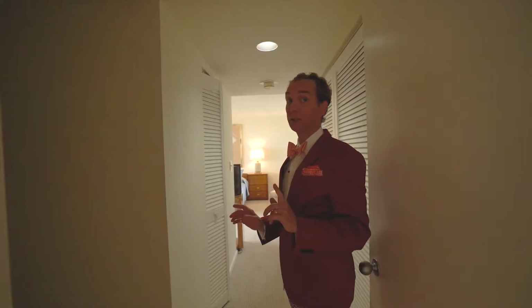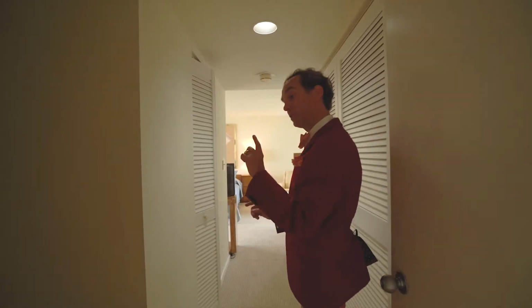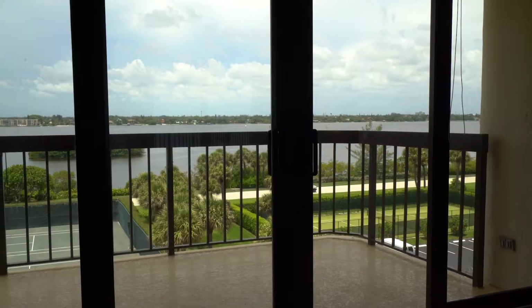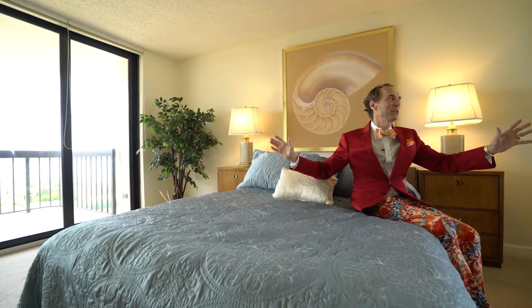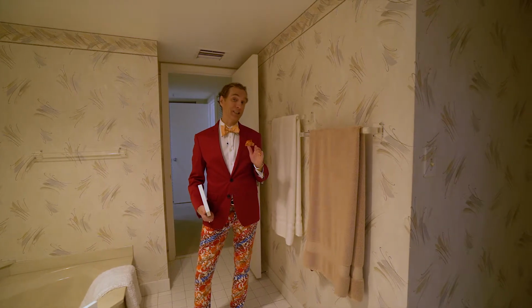In the master suite, what I'd like to do is get rid of this strange entrance to the bathroom and make that a closet and move the entrance to the bathroom over here. Now, the best thing is when you're here in the morning, you wake up, you can turn to the left and see the ocean, and you can turn to the right and see the intercoastal. Isn't that amazing? I don't know any apartment in Palm Beach that you can do that, and probably in the state of Florida.